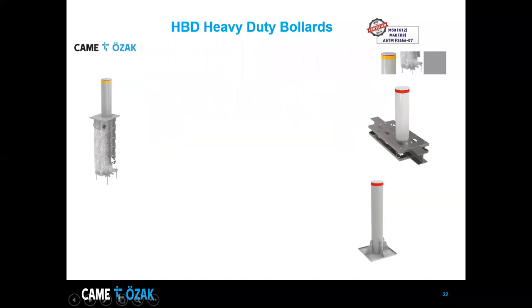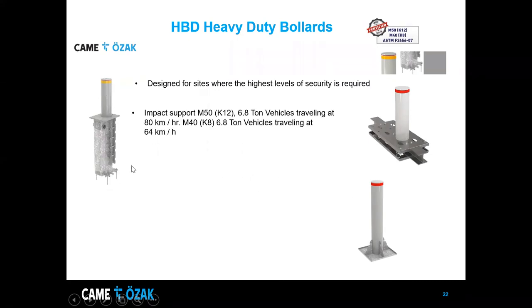Let's look into a high security bollard. In this case, with our high security bollard, we can find the automatic, and we can find the fixed bollards. They have a certification. They're certified to K12 and K8 impact energy. They offer the highest level of security. They can support impact energy from K12 or K8. The difference in the standard is a 6.8-ton vehicle traveling at 80 kilometers per hour, or K8, which is a 6.8-ton vehicle traveling at 64 kilometers per hour. So we're certified to withstand the impact of K12 and K8.